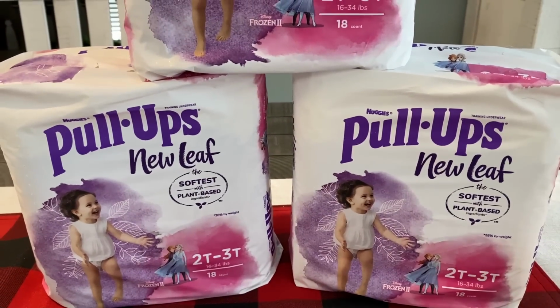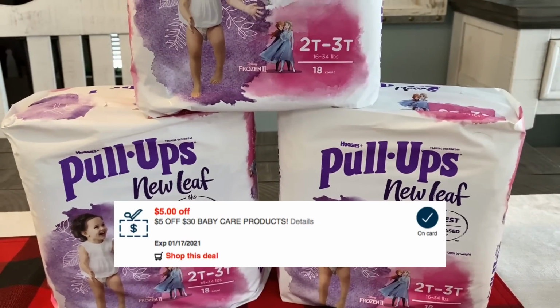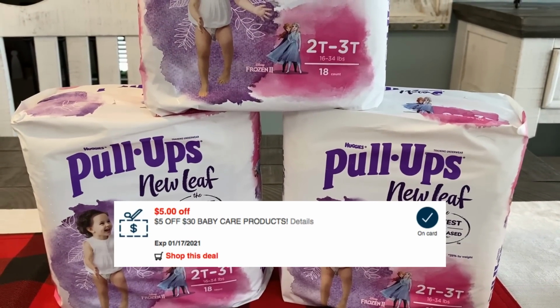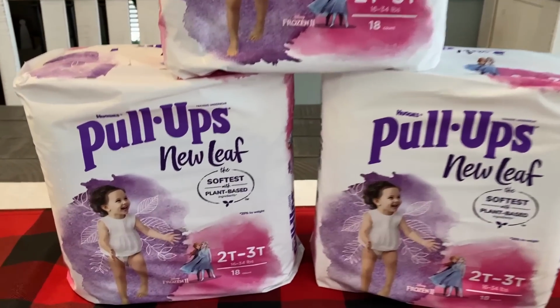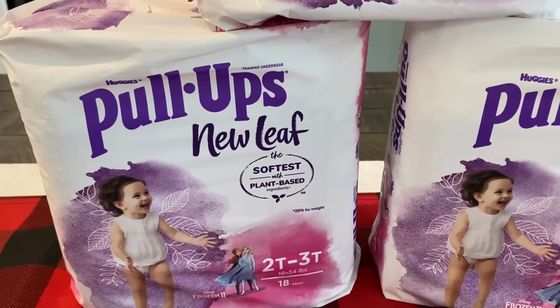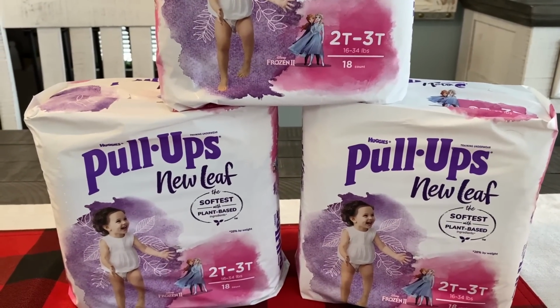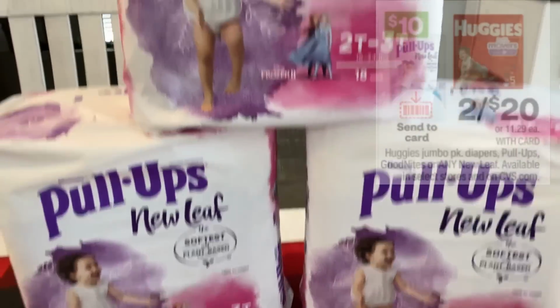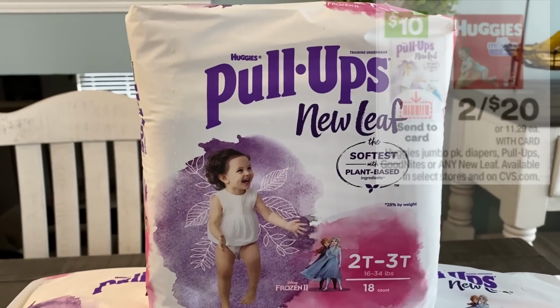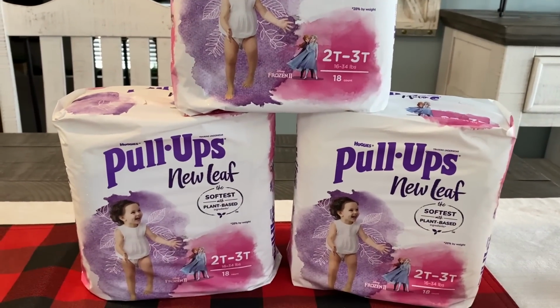So I decided to go ahead and grab these because I have a $5 off of $30 baby CRT. It did come off with these. I know I was having some discussions with some people and they were saying it was not attaching. It did attach to these diapers. So I grabbed three of them. Two are going to ring up two for 20, and that third one's going to ring up $11.29 for a total of $31.29.